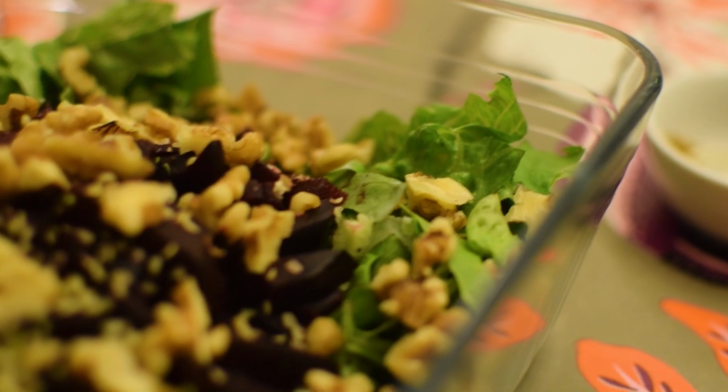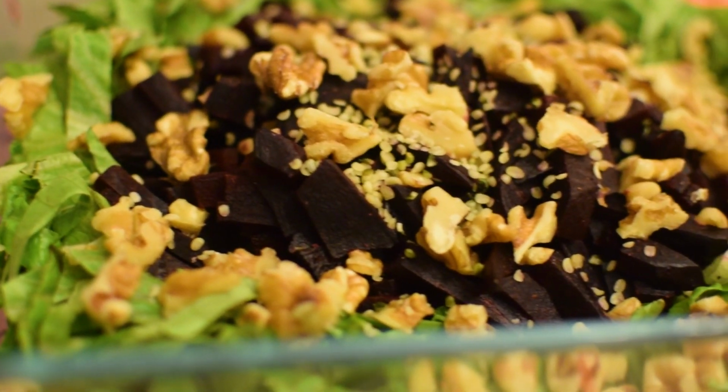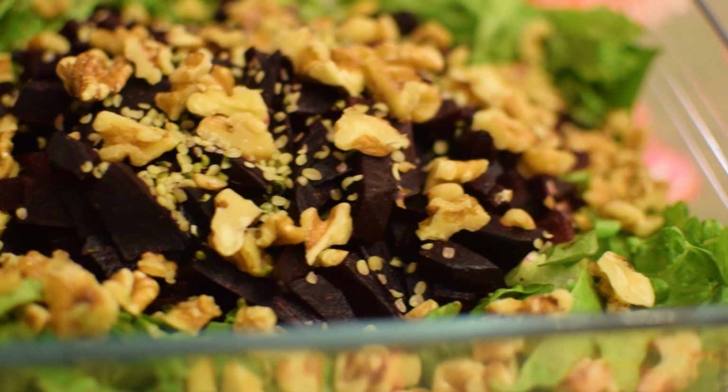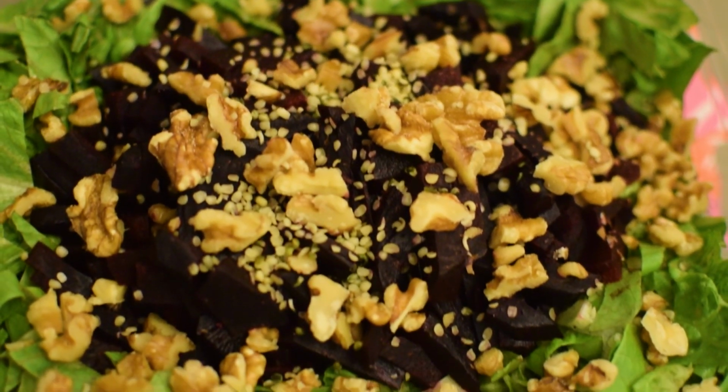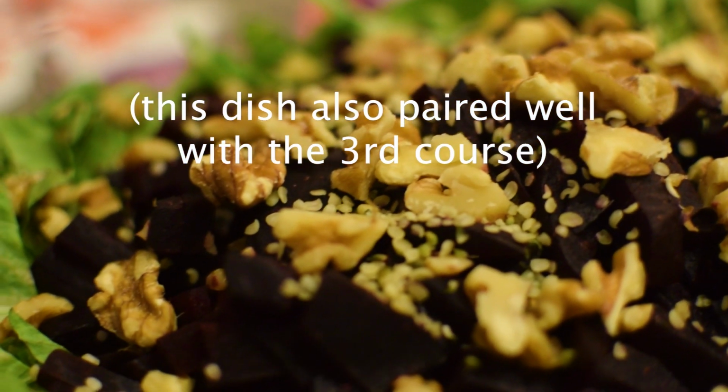So the next course was a salad. This salad included beets, hemp seeds, and walnuts. And the dressing was a homemade oil, date syrup, and pepper dressing. That dressing was delicious on that salad.